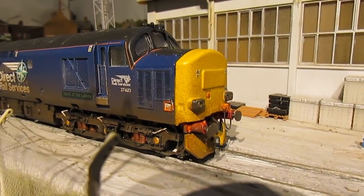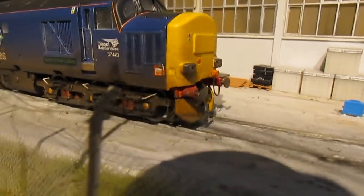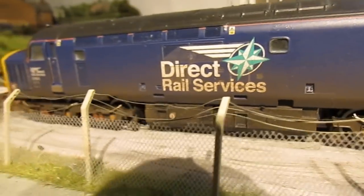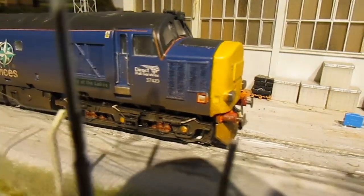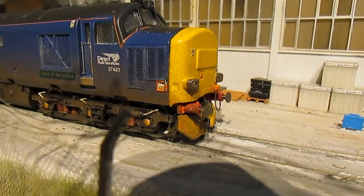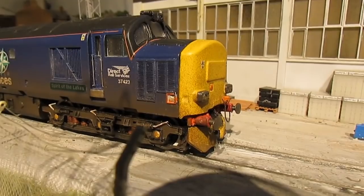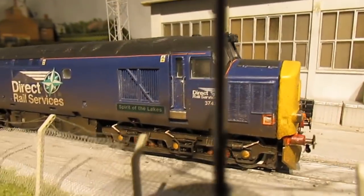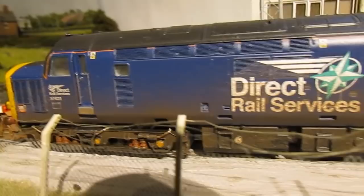Basically, it's replaced the whole nose cone, put the YPEC lighting in there. This is named Spirit of the Lakes. And what's remarkable about this, he told me he resprayed this, but not by using the professional compressor top sprayer. He used aerosols from Hobbycraft. And I must admit, the colour's bang on here. It really is. It's done an excellent job.